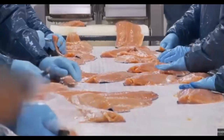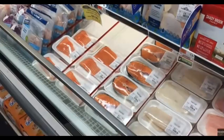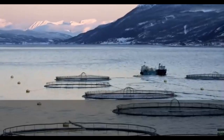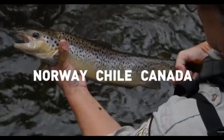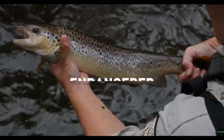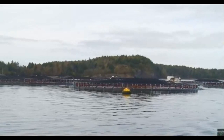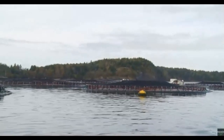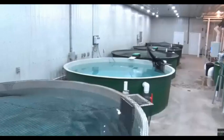In the United States, the majority of the salmon consumed is Atlantic salmon, but almost all of it is imported from ocean farms in Norway, Chile, and Canada. That's because in the U.S., wild Atlantic salmon is endangered, so catching it is illegal. Ocean farming is only permitted in a few places, and until recently, there wasn't much interest in expensive land-based production like Aquabounty's.